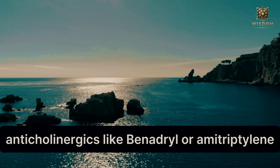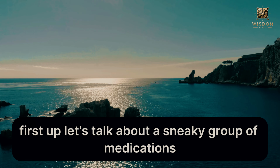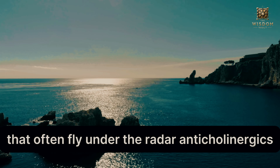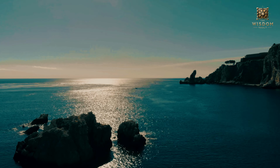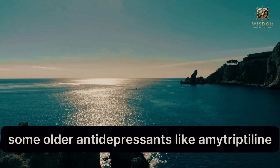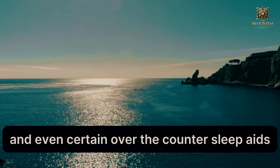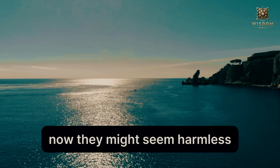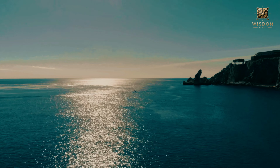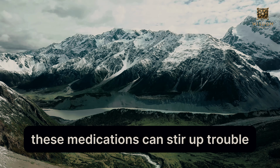Medication number 3, anticholinergics, like Benadryl or Amitriptyline. First up, let's talk about a sneaky group of medications that often fly under the radar, anticholinergics. These include common drugs like Benadryl for allergies, some older antidepressants like Amitriptyline, and even certain over-the-counter sleep aids. Now, they might seem harmless. After all, Benadryl's been around forever. But here's the thing, as we age, these medications can stir up trouble.